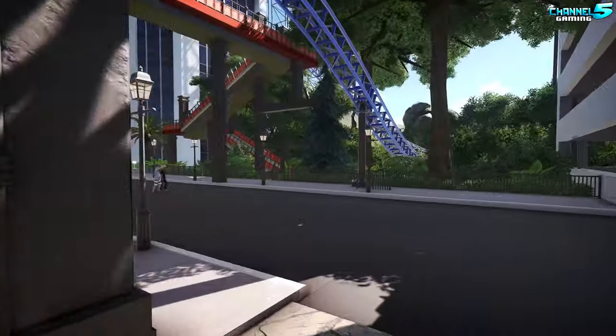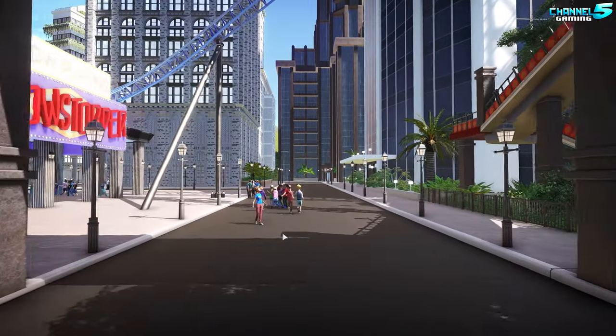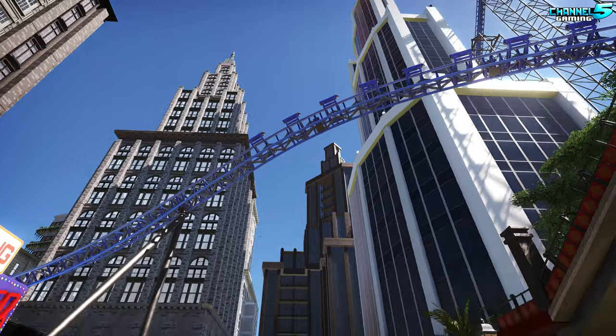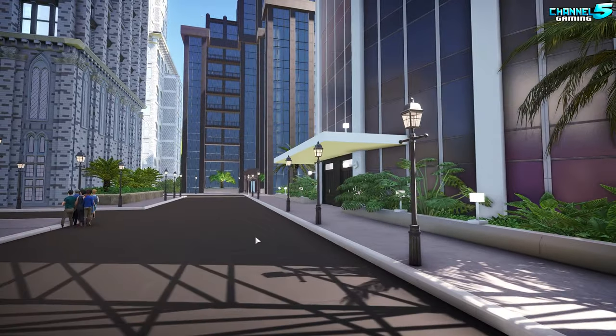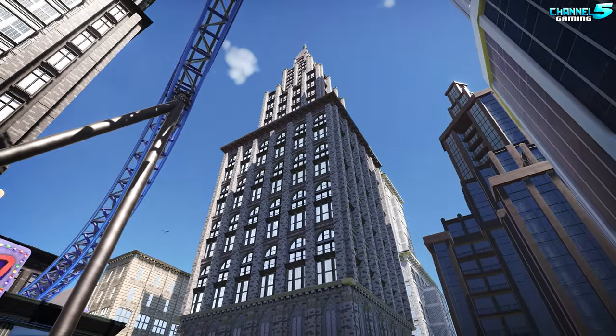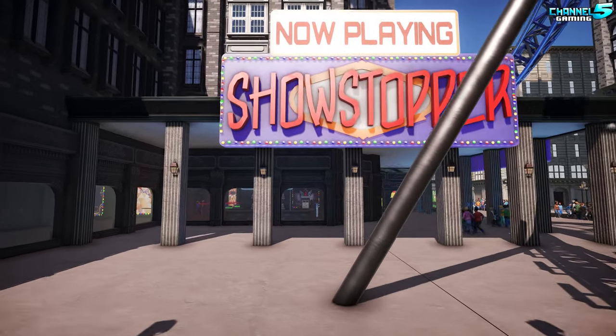Let's see if we can squeeze on through. Oh, look at this. The roads are cleared off, but the guests get a walk around. Now, look at this. I love the height and scale of everything, right? We're really feeling the presence of the city as we're walking through. That's really, really cool.